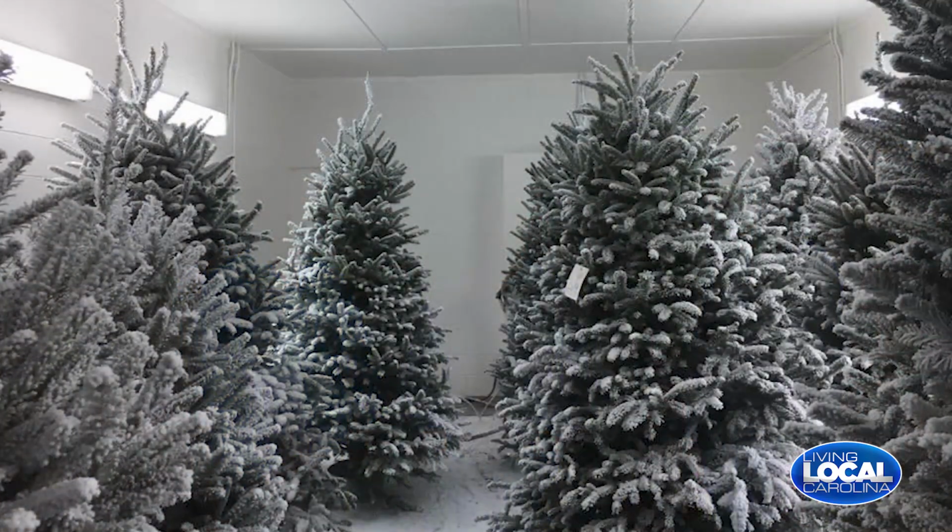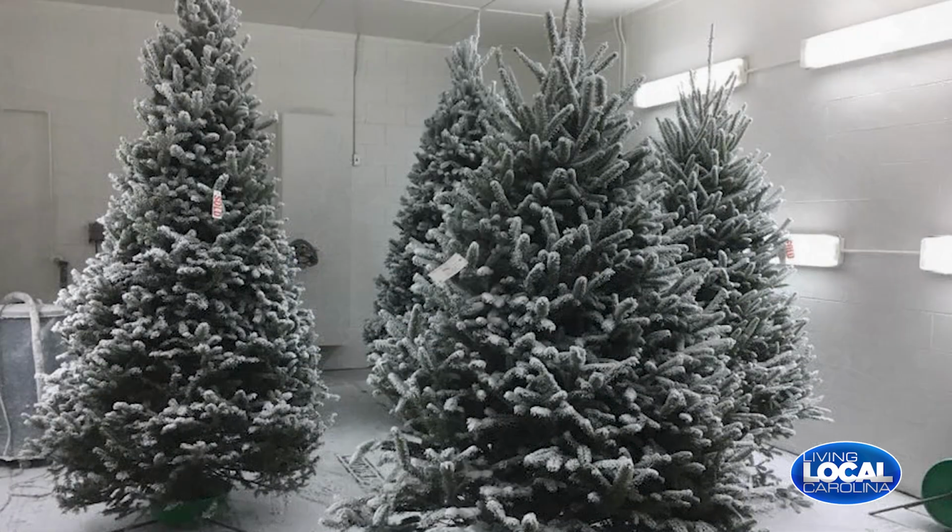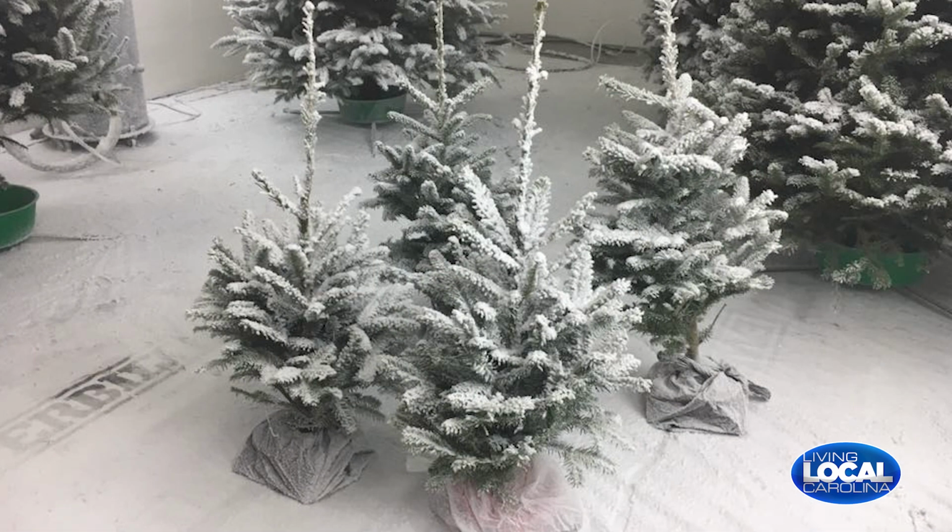We also bring in fresh cut Fraser firs, but we've sold out of everything. Oh, I'm sure. And you bring those in from North Carolina, right? From North Carolina, yes. That is so cool. And you put the snow look on them? I do flocking. Yep. It takes a little extra money and extra time, but it looks so good. I have a flocked tree in my house, and it makes the ornaments and everything really pop. Stand out against that white. It really is. It's beautiful.